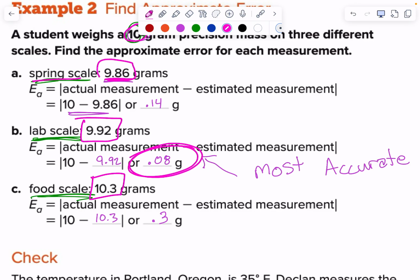Kaylee's looking at that like, what the heck does that even mean? I'm still trying to figure it out. Wait, were you curious? Yeah. I was serious. Okay. Approximate error. All right, here we go.